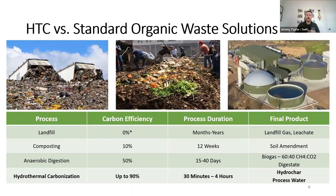So looking at how HDC, or hydrothermal carbonization, compares to some of those standard organic waste solutions, we look at two metrics: carbon efficiency, which is the amount of carbon available in the final product that was in the original feedstock. In landfilling, carbon efficiency is essentially zero. You get very little benefit from that unless there is landfill gas capturing on that. We're starting to see states in the Northeast ban landfilling of biosolids. This is due to high nitrogen content, or high water content, which causes leaching issues.